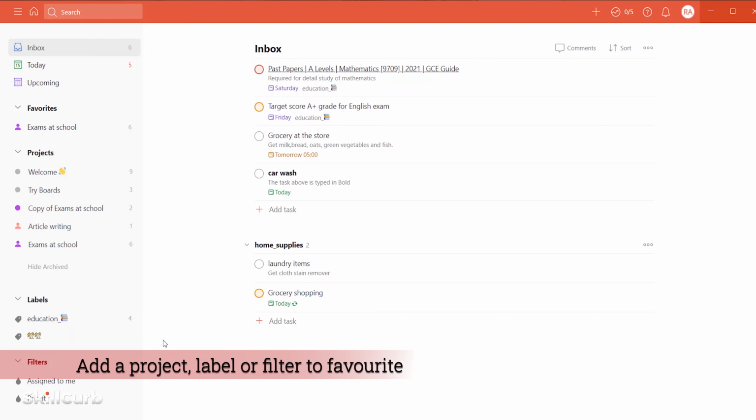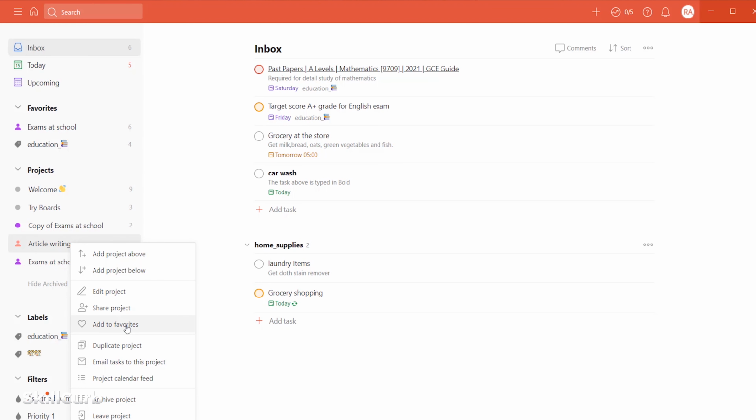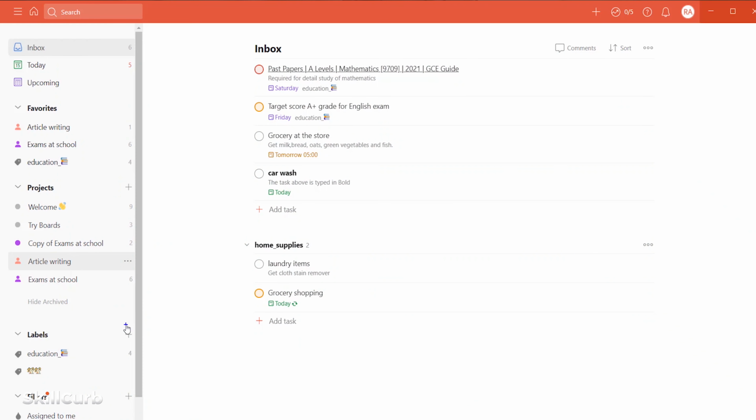Add a project, label, or filter to favorites. Separate your highest impact tasks from the everyday noise by adding important projects, labels, and filters to your favorites. Right-click the project, label, or filter you want to add to your favorites.